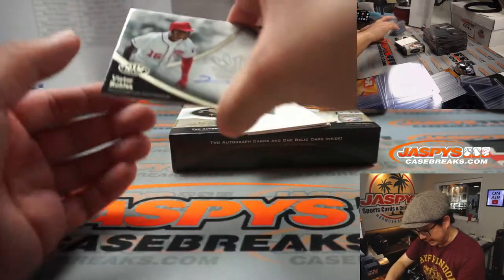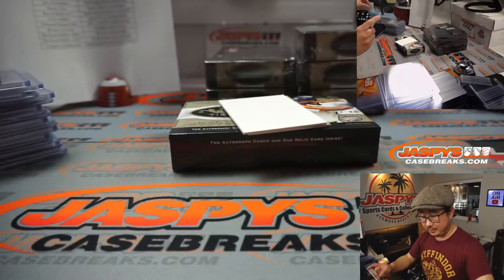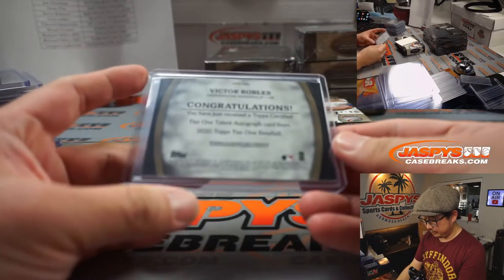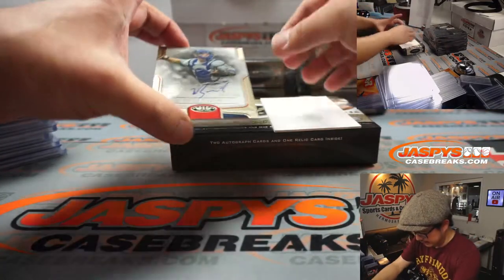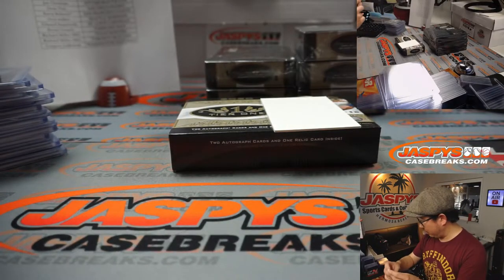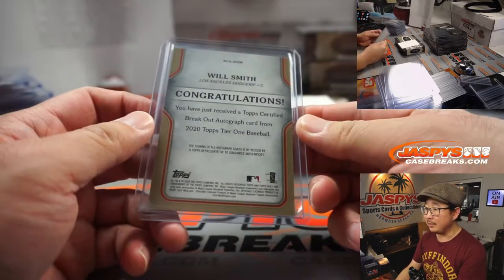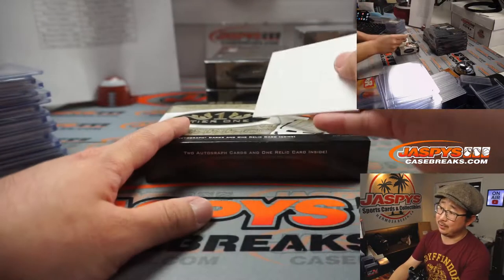The autograph is Victor Robles, 116 out of 299. Greg with the Nationals. The other autograph is Will Smith in West Philadelphia, born and raised. On the playground is where he spent most of his days. 267 out of 299. I think that's his first at-bat walk-up music.